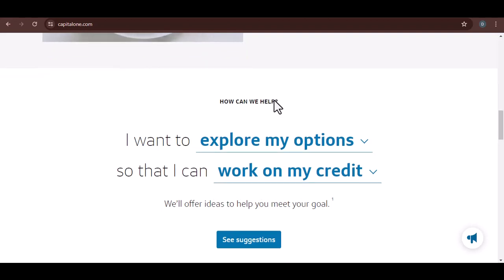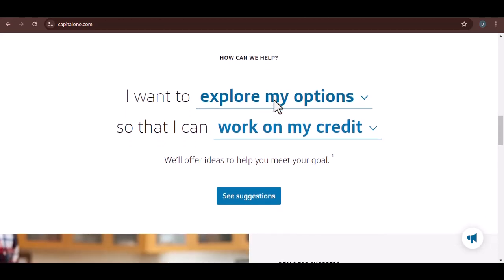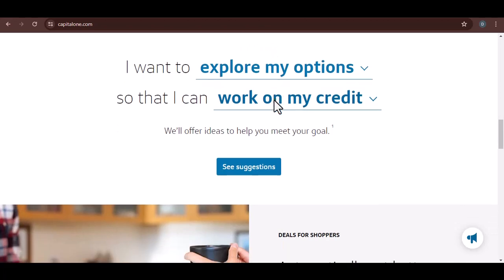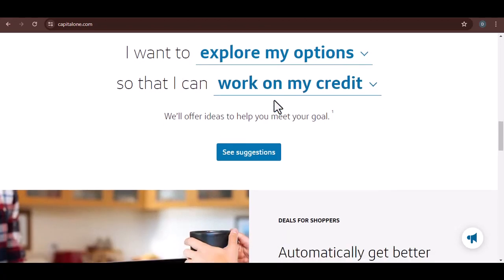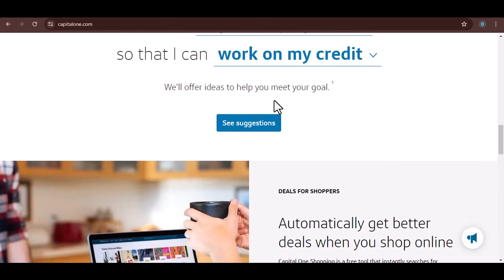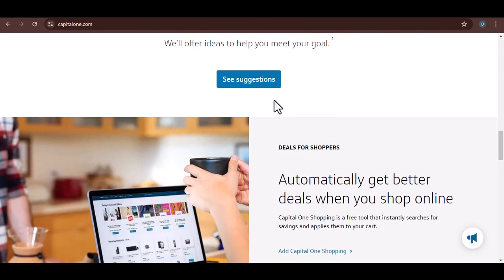The process is simple. Log into your PayPal account and head to your wallet section. Click on Link a Card or Bank and choose Link a Debit or Credit Card. Enter your Capital One credit card information and follow the on-screen prompts. Now, whenever you check out with PayPal, you can choose your linked Capital One card as the payment method. Easy, right? Now, let's address the elephant in the room.